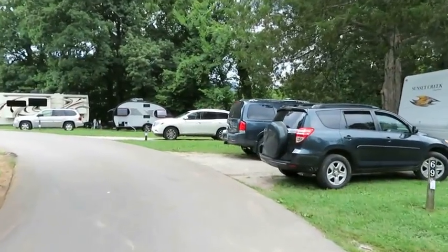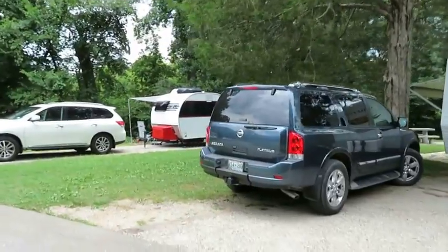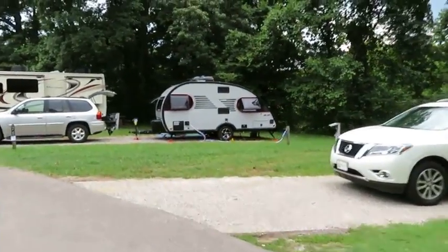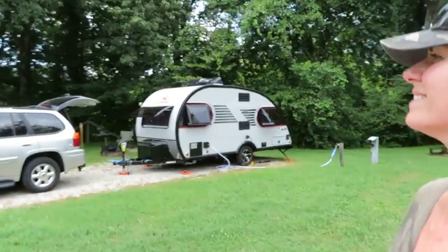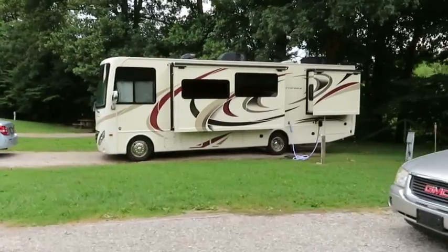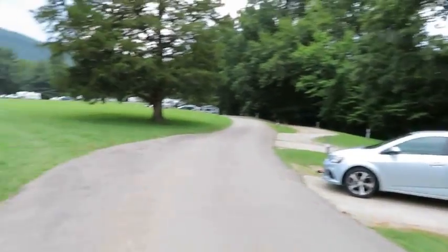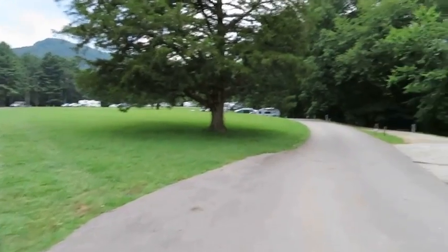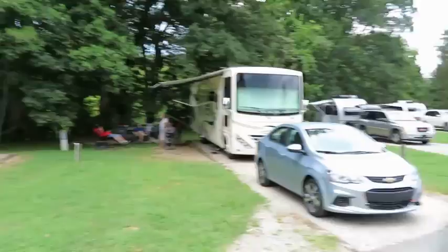There's some of the other folks that came up to see the Travels with Delaney group. Somebody in a little guy Mini Max. There's another little guy Max, which is a little bit longer than the Mini Max, obviously. I think it's technically like 21 foot from hitch to bumper. There's the RV, which is Patrick's father's. There's the campground with a big open field. Not sure what it's all for, but there's everybody on camera.